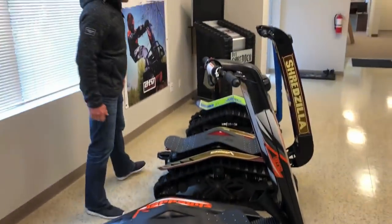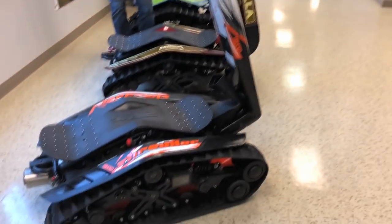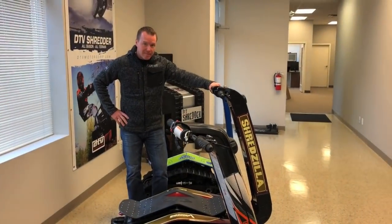And this is our current production model. Oh, skid plate and everything. You can go clamp some rocks. Cool. And they got what, a 200cc engine? Yeah, exactly. We should throw a turbo on one.